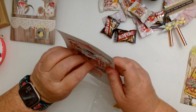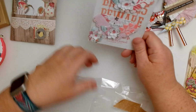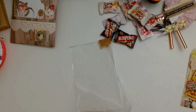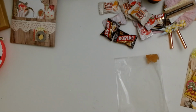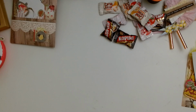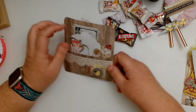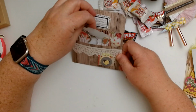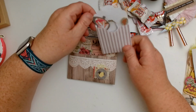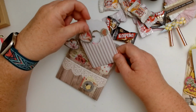Super adorable. We have a little flower there. Thank you. So cute. And then what else do we have here? Actually, I'm just going to put this aside. It's too complicated to put it back in there with a tape. Okay, and then we have another little ticket here. And then she gave me a little cute envelope with some glasses. Look at how cute these are.